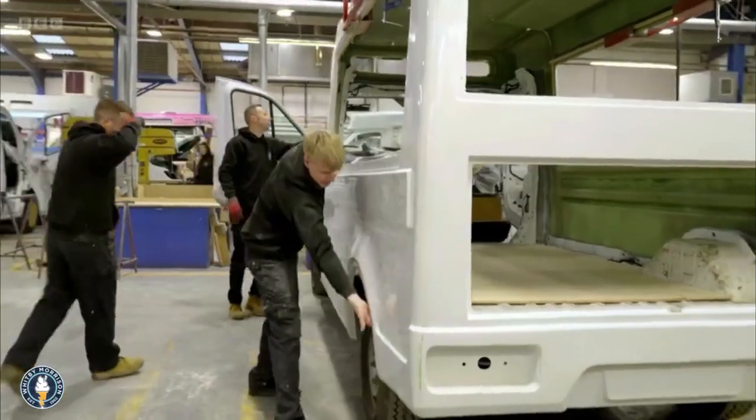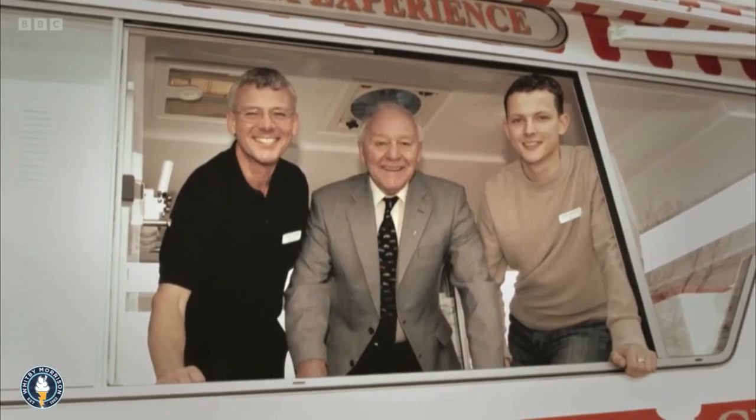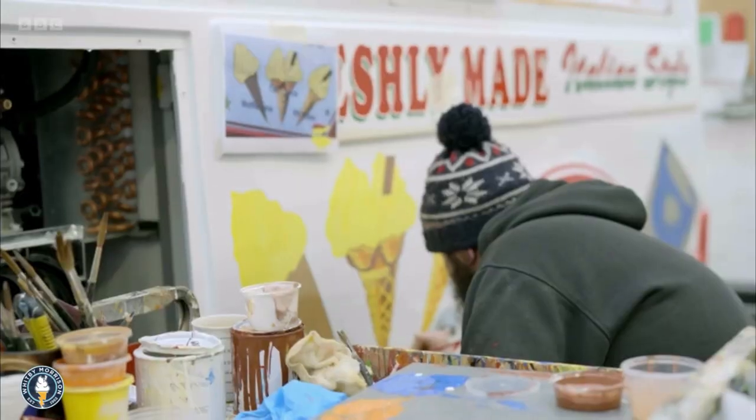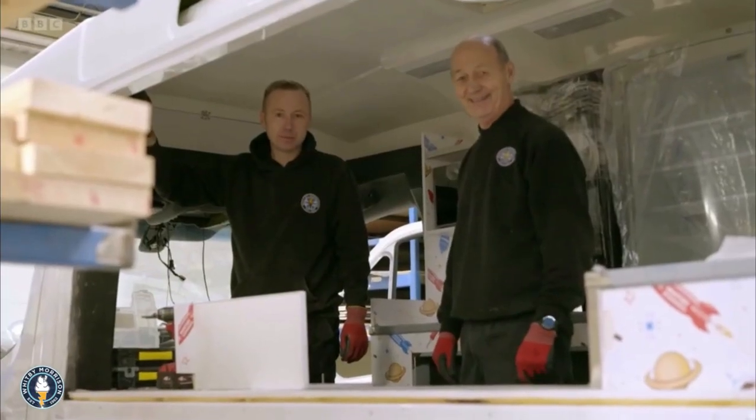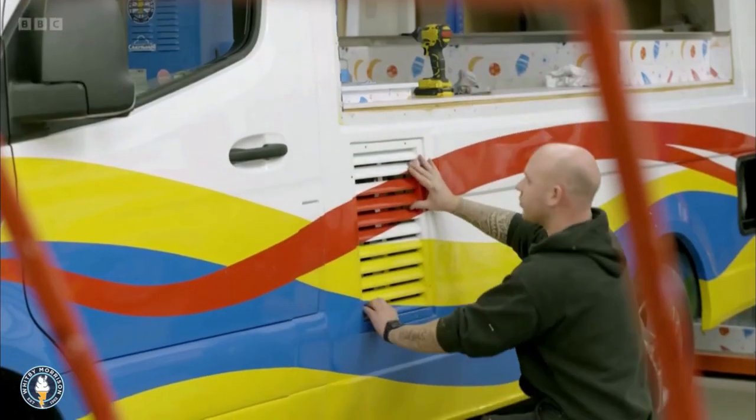At the end of the day, we're not just a manufacturing plant. We're not just a factory that produces ice cream vans. We're a family business. I've got brothers that work here. Everyone's got someone who's related who works here. Father and son. It's a family-run business and everyone's part of the family.